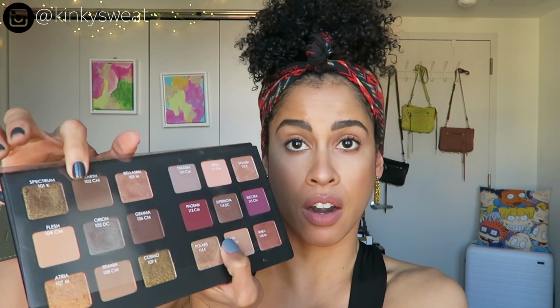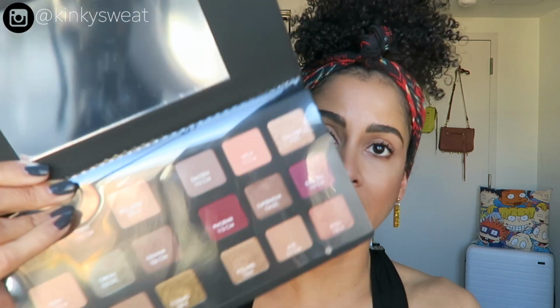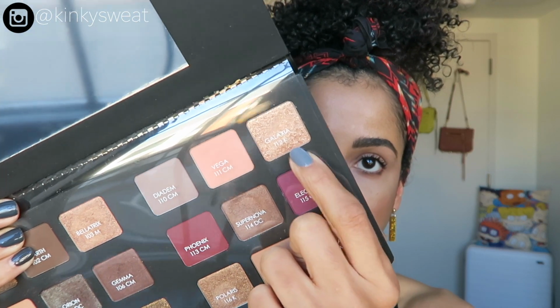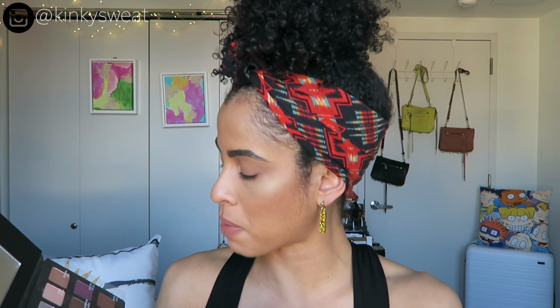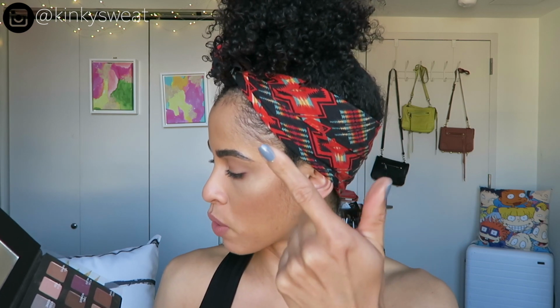And with the sleeve here, like I mentioned with the 5-pan palette, not only do you get the name of the shade, you get the number and a letter. For instance, Vega 111 CM. CM stands for Creamy Matte. M stands for Metallic. K stands for Chroma Crystal. DC stands for Duochrome. What else? I think those are the only textures we have present in this palette. We've got the Creamy Matte, Chroma Crystal, Duochrome, and Metallic. So we're dealing with 4 different textures in Star.